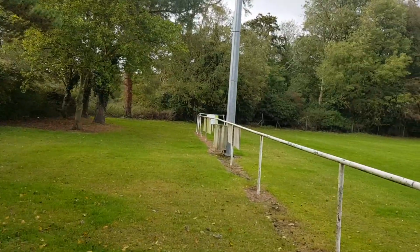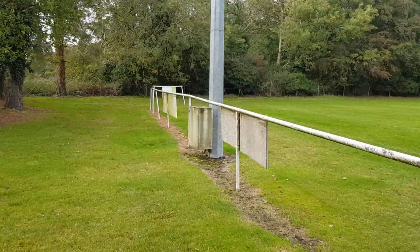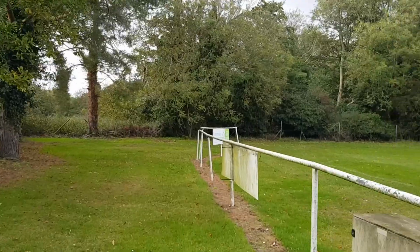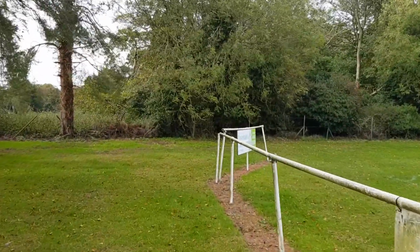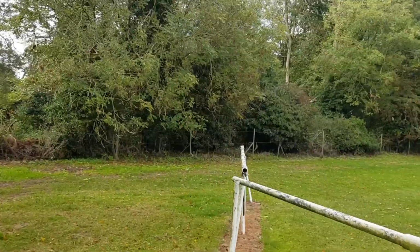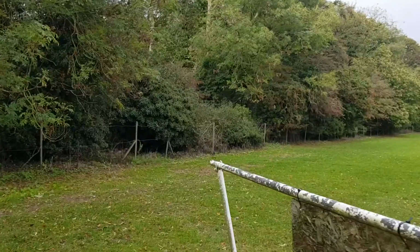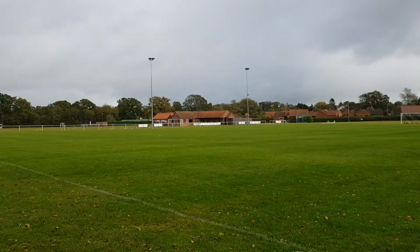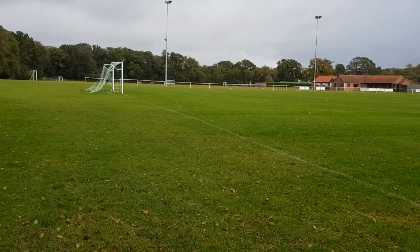So nothing at the far end, just field. But as you can see, there's white rail all around here. I have to confess, I'm going to have to look up where Holt United play. Is there still a Holt United, or is it Holt Development or something in the North Norfolk League? A league I've never been to. Don't really care, it's just a lovely ground to have a look round. So that's a nice view over there of the clubhouse.